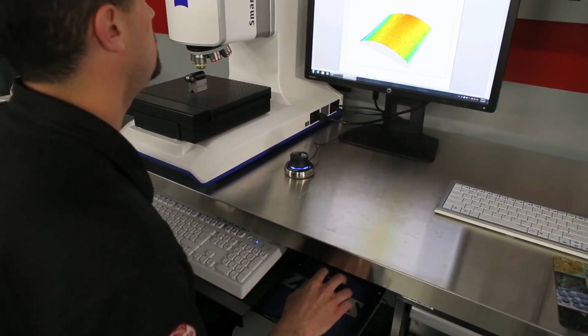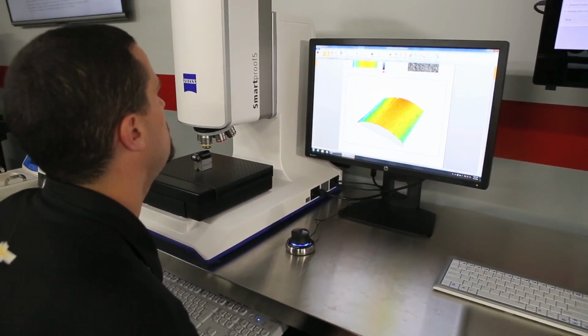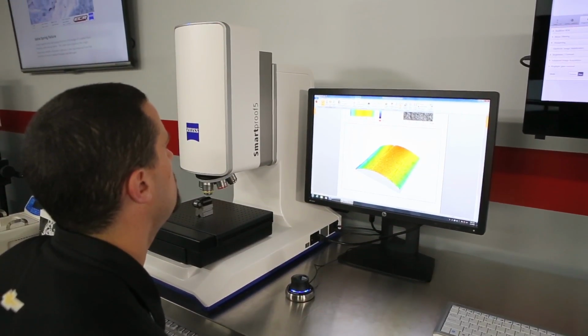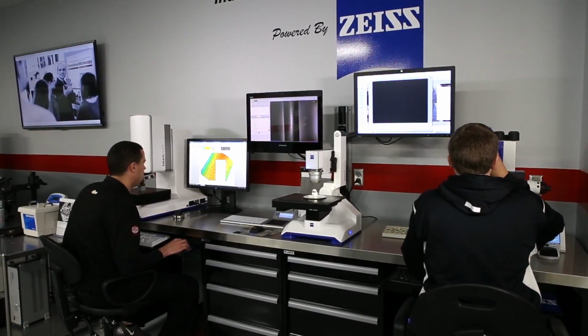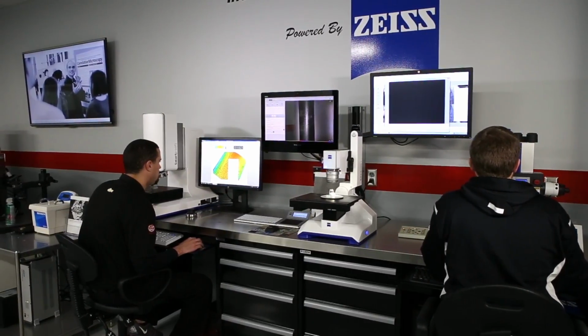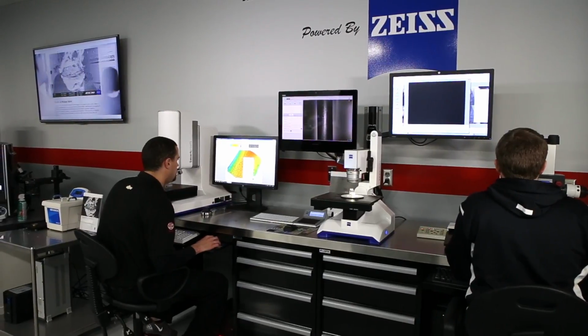The SmartProof 5 is a new confocal microscope recently released by ZEISS, and we're very excited to be able to use it. It's used primarily for 3D surface finish and texture analysis. We found very good correlation between it and our SURFCOM NEX for surface finish. We like to use the non-contact analysis on the SmartProof for softer materials that would easily scratch with a diamond tip stylus on the SURFCOM NEX.